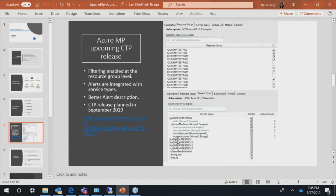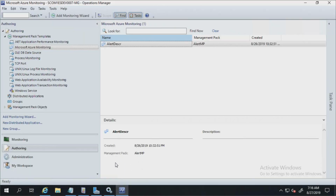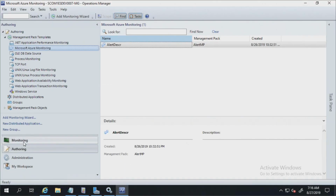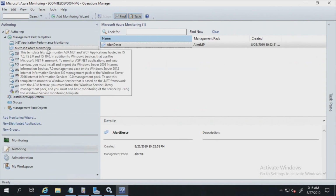So we have given you that kind of liberty. And same way the performance data will also be collected for the service types that you have selected. Now the other question that customer might have is, if this is how it should be done, resource group and service types, why haven't we deprecated the service type way and kept just the resource group way? Why do we want to have the service type way enabled at the moment?